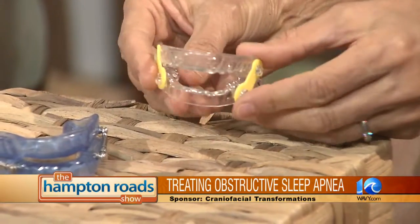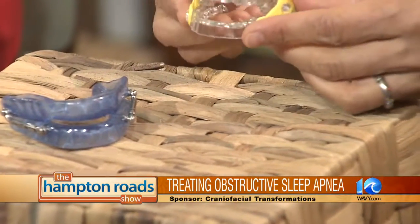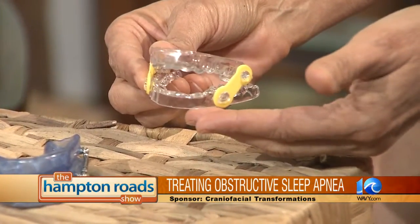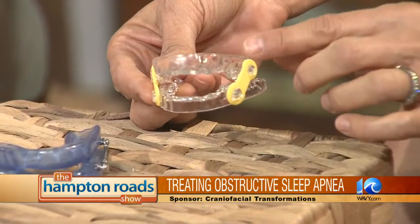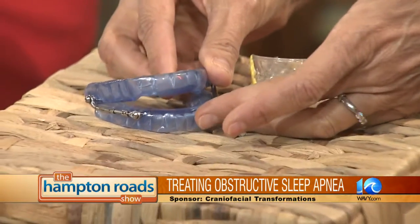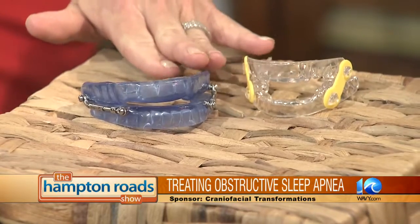It has to be fitted by a dental practitioner, a dentist who has specialized training in obstructive sleep apnea. Essentially what this appliance does is reposition your lower jaw forward to actually mechanically and physically open the airway while you sleep. This one here is usually used for mild to moderate sleep apnea. This one here is more for moderate to severe. And if you're a little bit claustrophobic, don't be afraid, because you can actually open and close and move your mouth while you're sleeping.